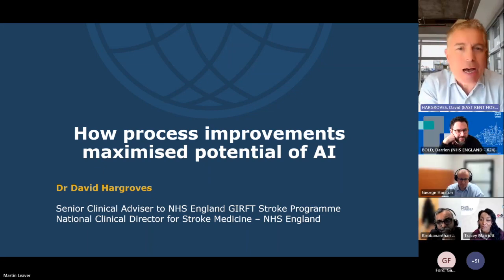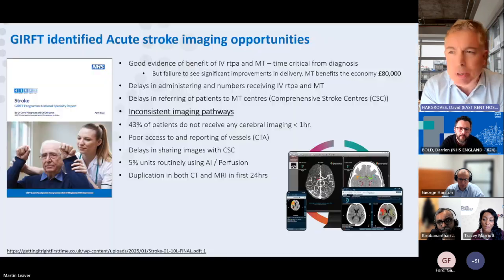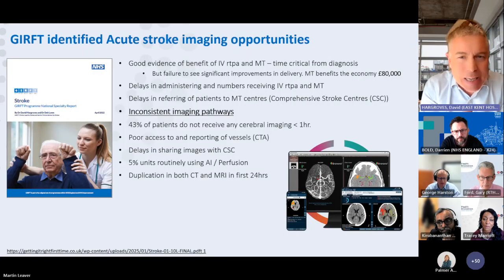I'm David Hargroves, a stroke physician from South East Coast and the National Clinical Director for Stroke. So I've had the great privilege of working with colleagues on this call over probably the last 8 years.